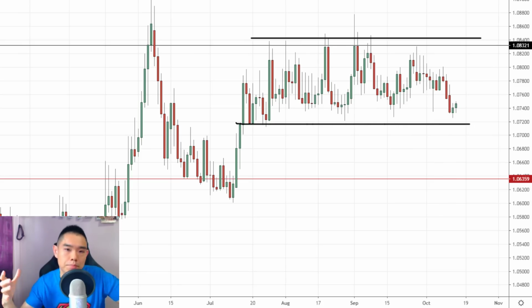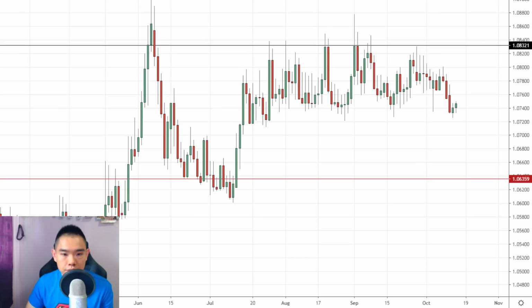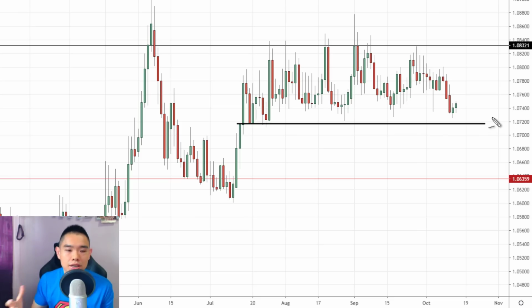What you want to do is you can buy near the lows of support and sell near the highs of resistance. So what I want to look for is for the price, again, to reach the extreme ends of support, right? Why the extreme ends of support? This is because that will be, the so-called best price you could get. That's number one. And number two is because when they trade breakouts, they tend to place their sell orders at the extreme ends of the range.